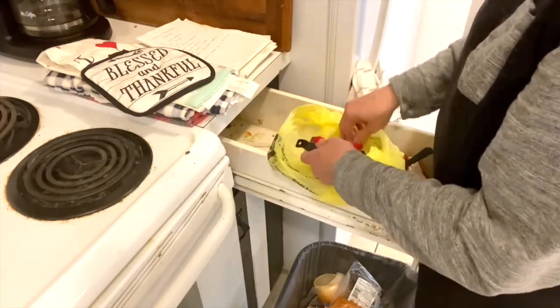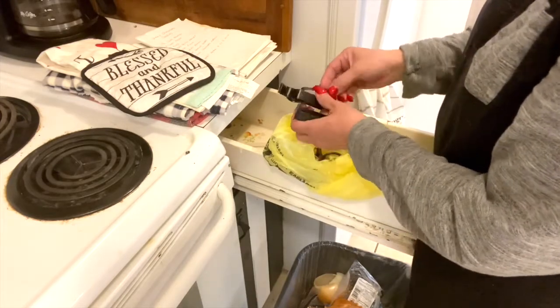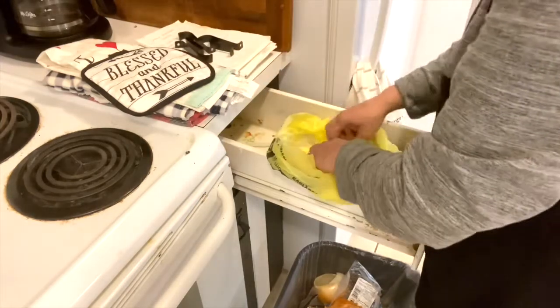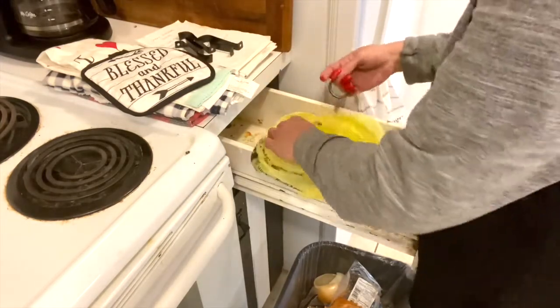Okay, I'm just having fun right now. So how many of you notice that if you're not throwing things out or getting rid of them, you're just reorganizing it and moving it somewhere else? Who can I get an amen?